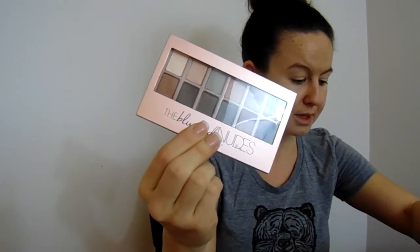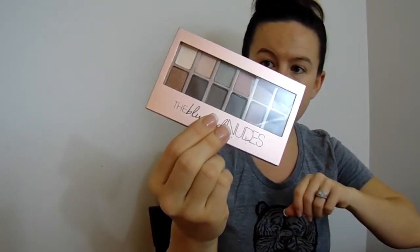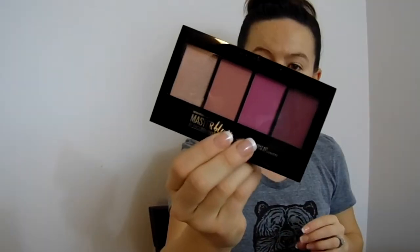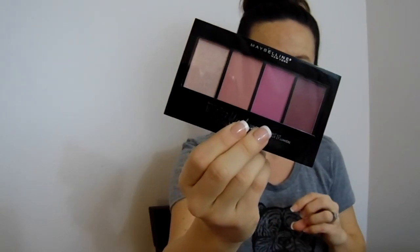The colors that I'm going to be using on my eyes today, I'm using the new Maybelline Blush Nudes eyeshadow palette, and I'm excited to try this out. It'll be a first time trying that out. Maybelline Blush Face Studio palette. So there's 3 blush colors and some highlighter, and super excited to try this as well. Start by priming my eyes.